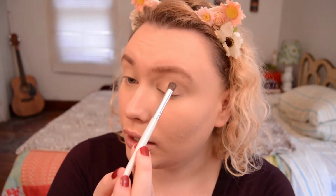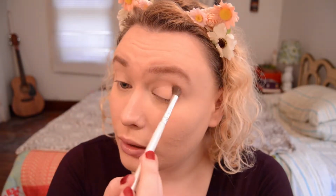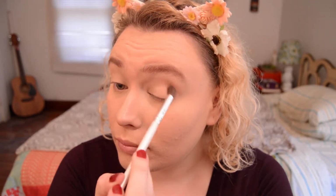So I'm just going to dip right into that and put that kind of above the crease. I really like putting my transition shades above the crease as opposed to in the crease. I just feel like for my eye shape, that is what looks best. But you do what works best for your eyes. Now I really want to go into this really pretty purple shade right there, and I'm going to lay that in the crease.